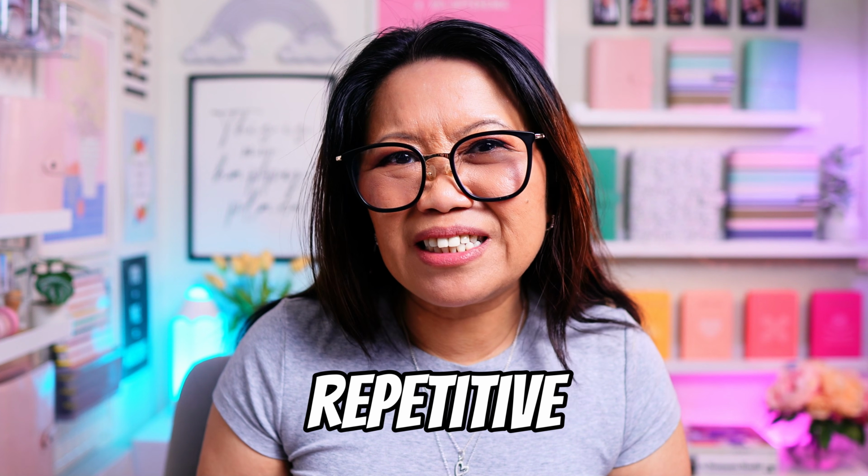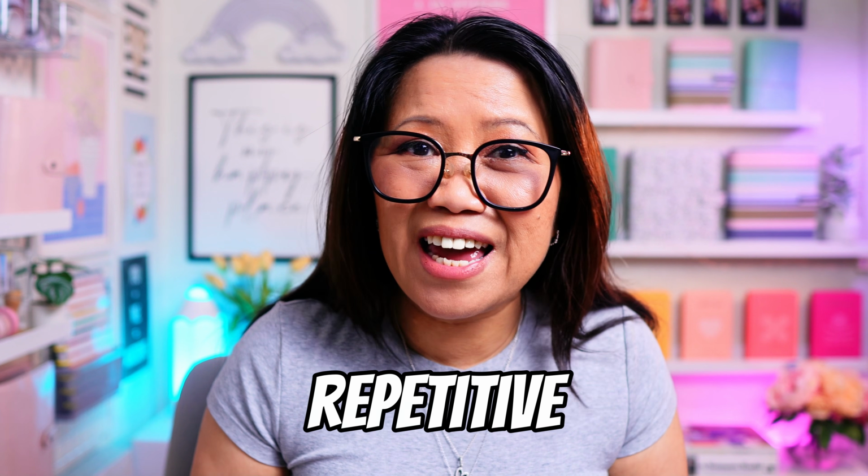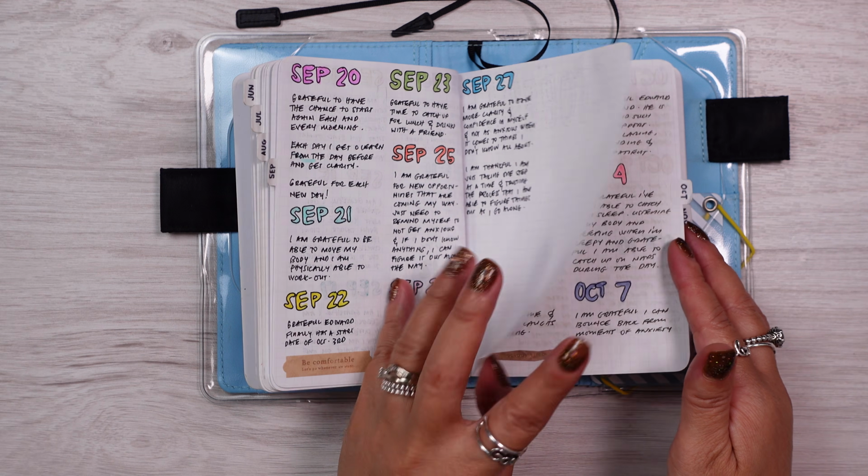The only downside is that it may feel repetitive if you're doing it every day, especially if you're writing down similar things. But that's kind of the point. It encourages you to take notice and appreciate the small moments that you might otherwise overlook.